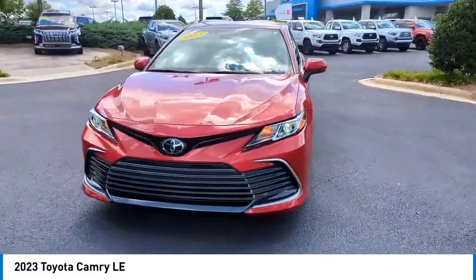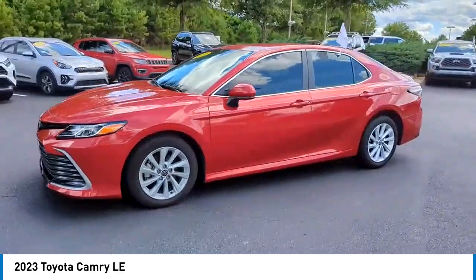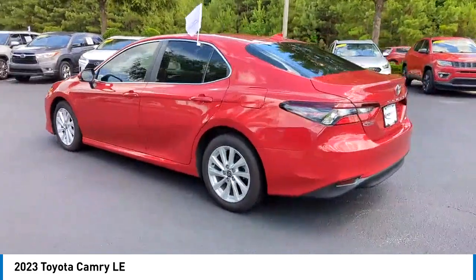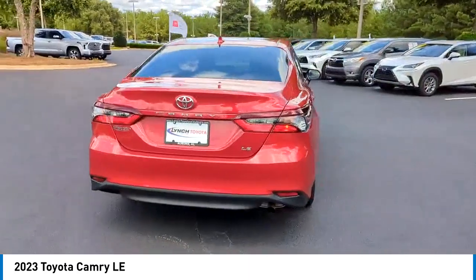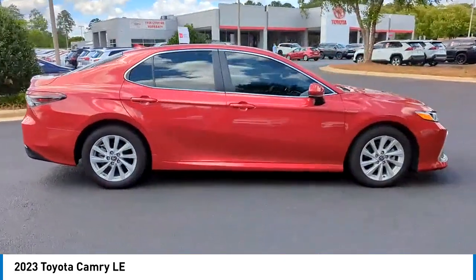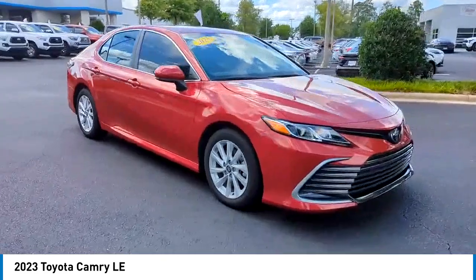Make a great choice today with the 2023 Camry. Toyota Camry is an affordable midsize car, reliable and a great, comfortable commuter car. Here are some of this vehicle's great options: aluminum wheels, brake assist, stability control, tire pressure monitor, daytime running lights, remote trunk release, LED headlights, four-wheel disc brakes, front wheel drive, traction control.